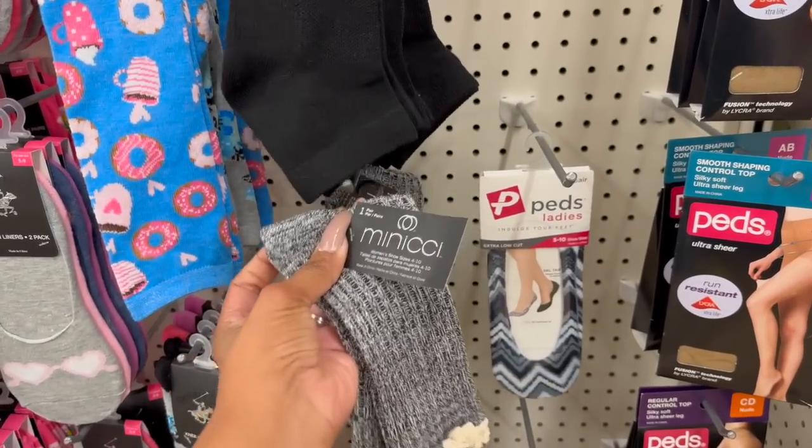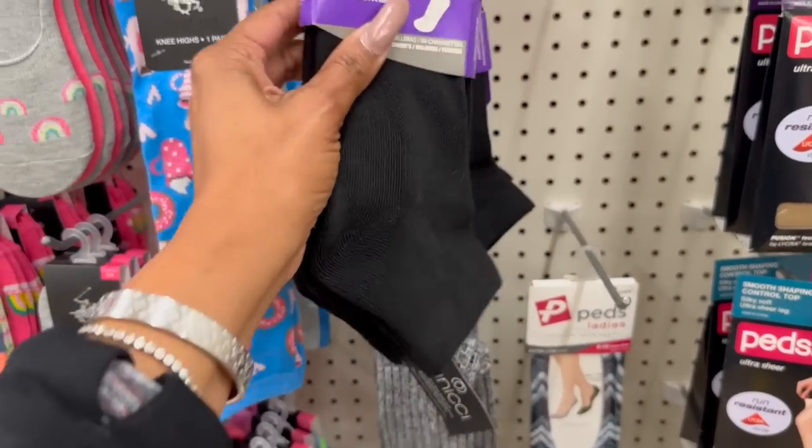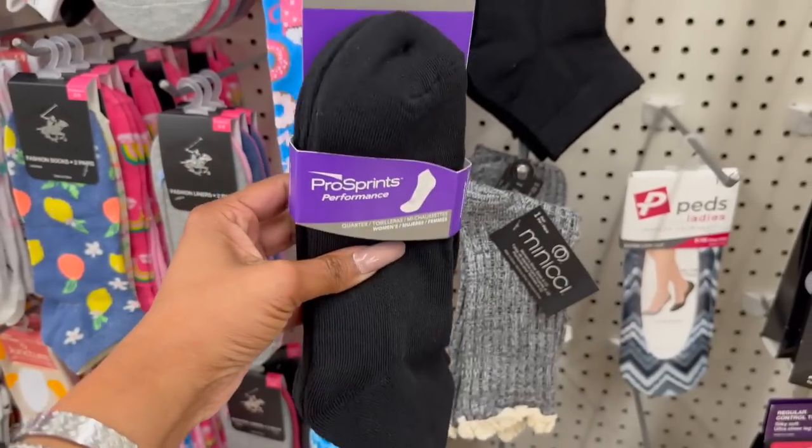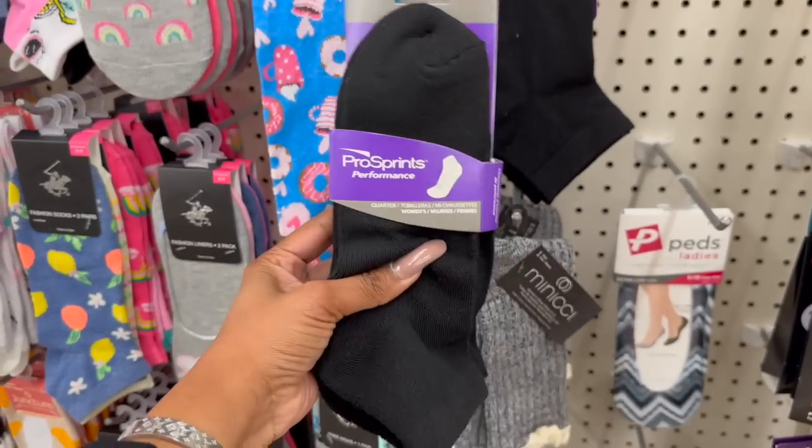And then these ones also look new too, by Pro Sports. You get three pairs, definitely not a Dollar Tree brand, for $1.25, nice and thick as well.